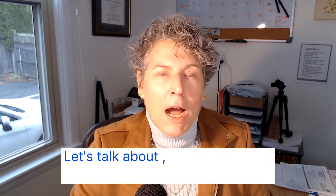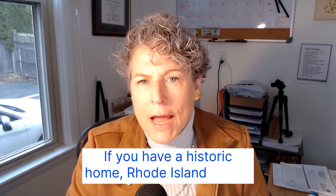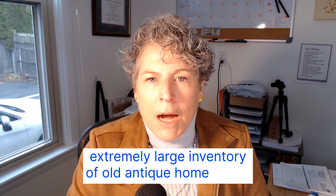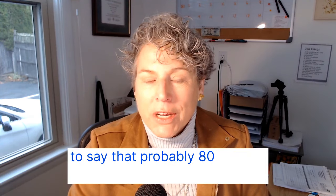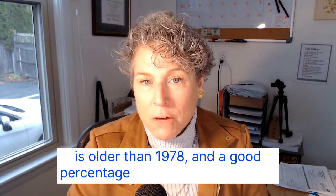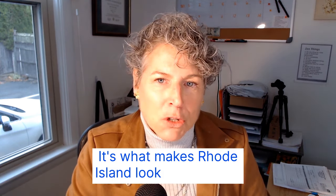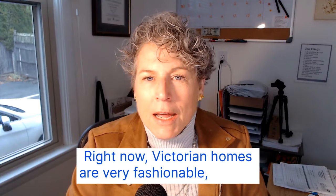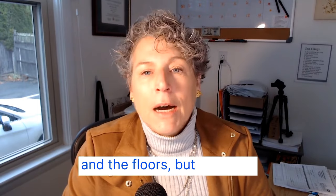Let's talk about how you get this certificate of lead conformance if you have a historic home. Rhode Island has an extremely large inventory of old antique home stock. I would say, and I'm making this up, but I don't think it's unreasonable to say that probably 80% of Rhode Island's home stock is older than 1978, and a good percentage of it is older than 1900. It's both a curse and a blessing. It's what makes Rhode Island look so beautiful. Right now, Victorian homes are very fashionable, and we love the space that they give us and the number of rooms and the floors. But I digress.